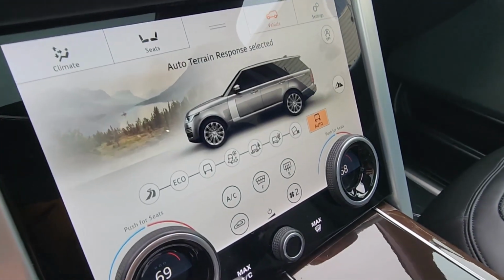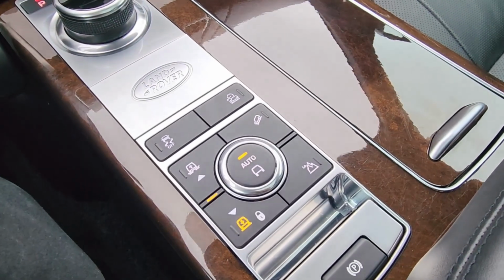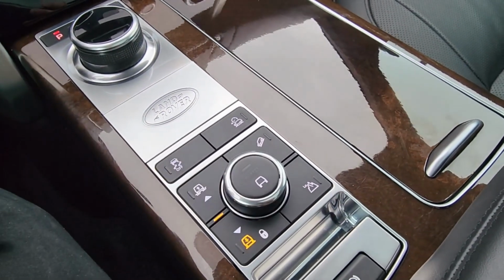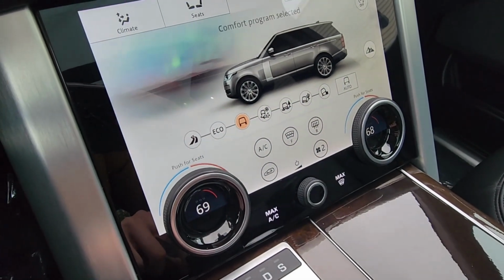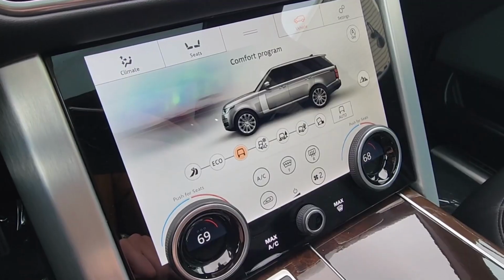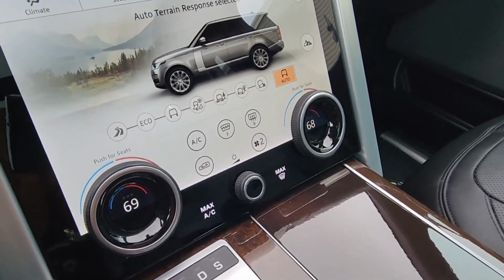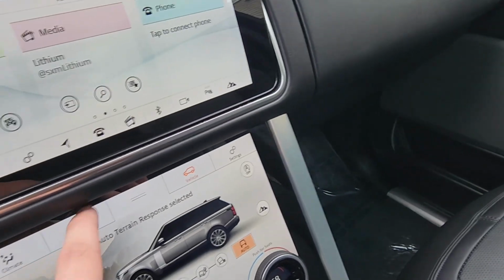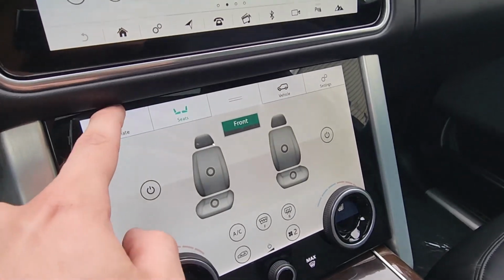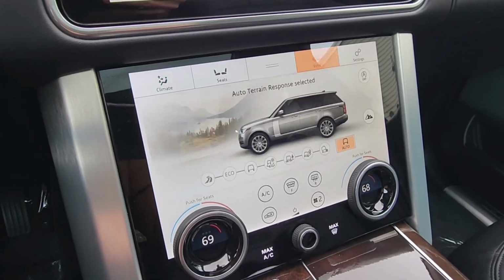Another nice feature. Here I have all of my drive mode selections. I can also select using this knob here, which rises out of the dash and allows for full selection here. No matter what situation I'm in, there's always a drive mode with a Range Rover. And otherwise, it's a relatively basic screen. You can adjust your seats as well as your climate, all here in the center screen. But I'll leave it on vehicle for now.